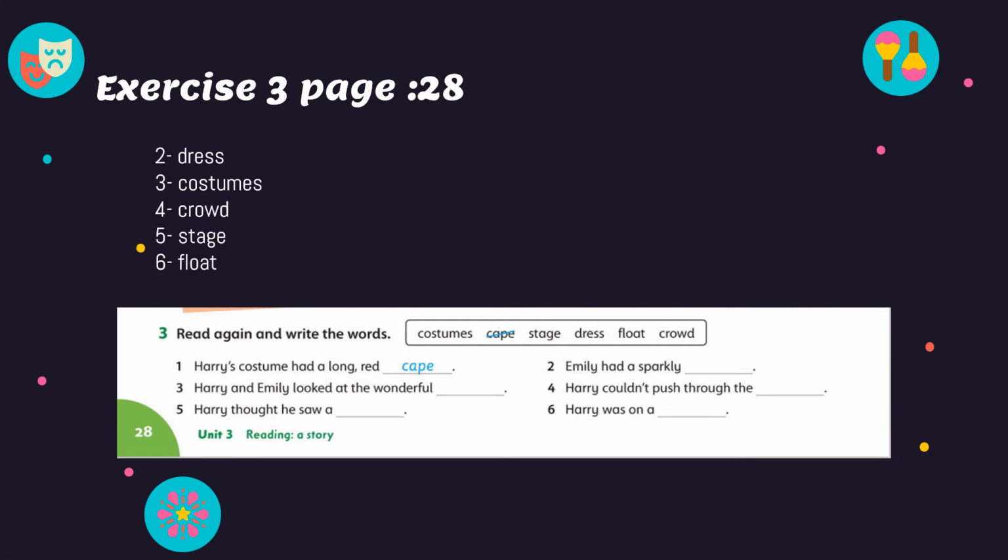Moving to exercise 3, page 28, where we have to complete the sentences. Read again and write the words. The words are costumes. We all know that costumes are the special clothes that the actors wear for a play. Cape, it is a long piece of cloth that is used in the costumes for heroes, like Superman, he has a red cape. Stage is where the actors stand to perform a play.